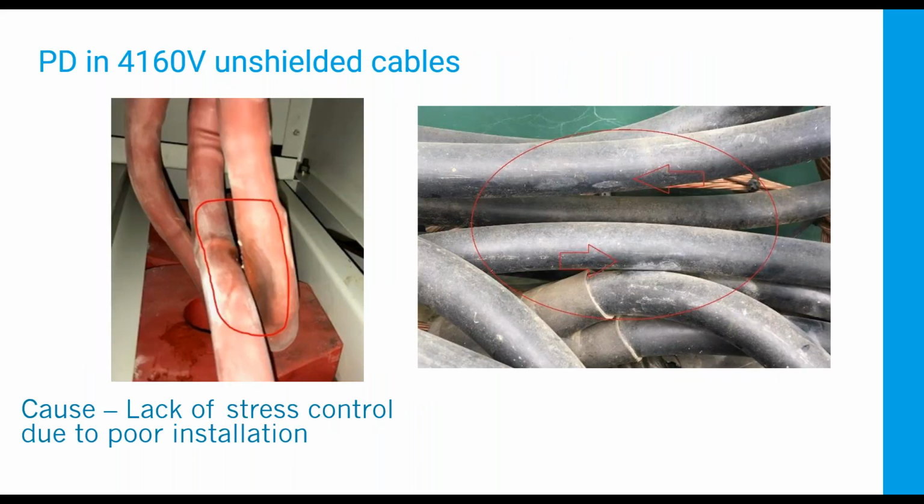Here's a different example, unshielded cables again, lack of stress control. These phase to phase were too close to each other, and you see the evidence of that circled here, of white powder and tracking.